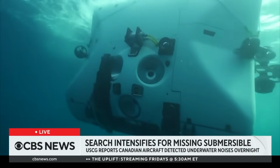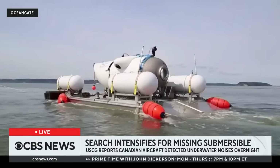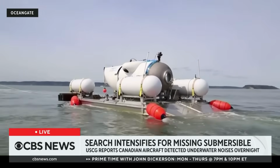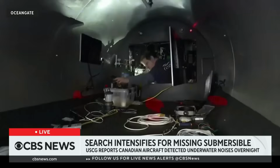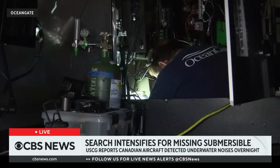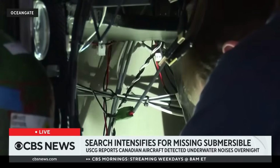Temperature is a major issue for human survivability inside a submarine. It's only about 4 degrees Celsius or 39 degrees Fahrenheit down there. And water is very good at pulling heat out of things. So staying warm inside that sub is definitely an issue. That's the environment. And then pressure, the captain also alluded to bringing assets there.